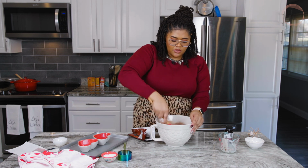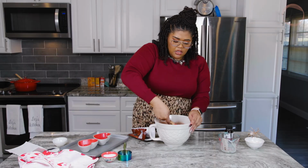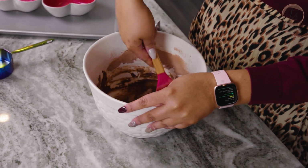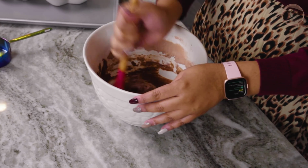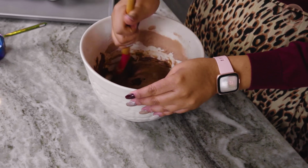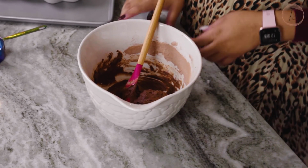And we're gonna mix those around. You can use chocolate chips if you wanted to, but chocolate chips are more so designed to keep their shape when you bake them, so they don't give you that kind of pools of chocolate that you're looking for.